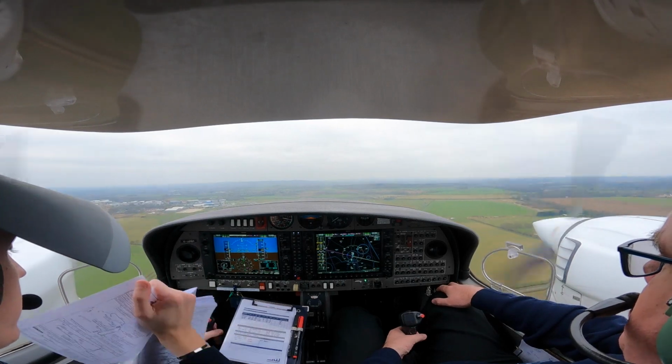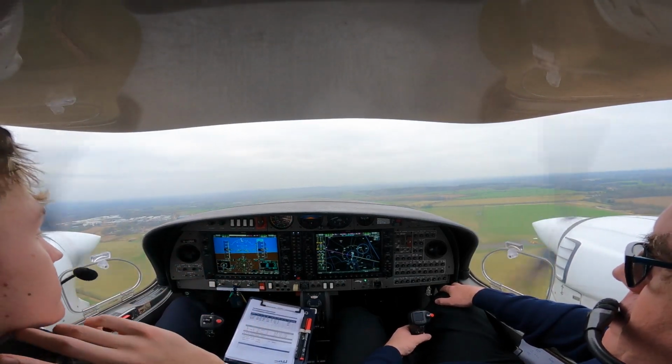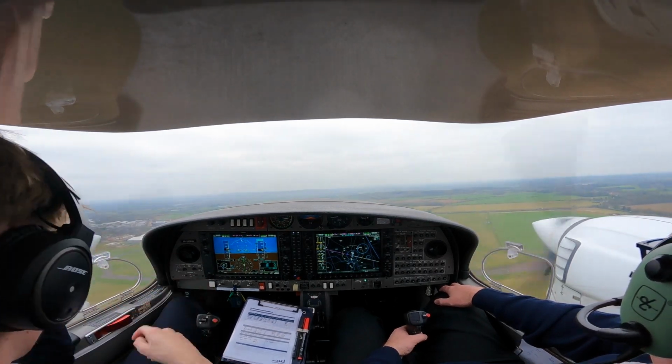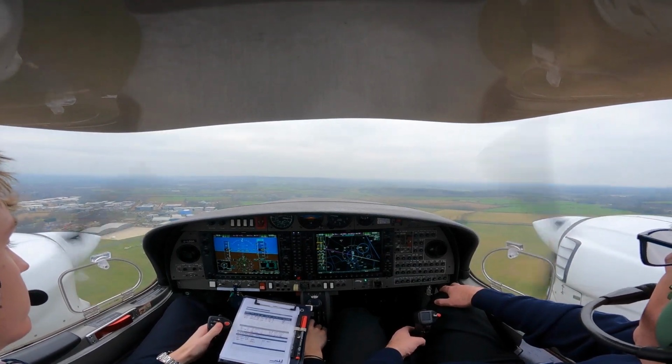Once we've gone around and we've let ATC know, my instructor takes control and I take my hood off, so now I can fly visually. So now we're doing one visual circuit asymmetric, which means on one engine, simulated of course, we'll do a left-hand circuit and that will be to land.